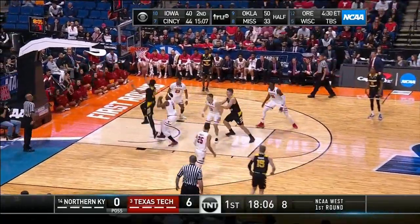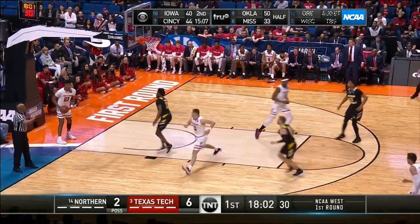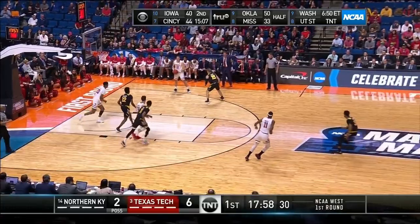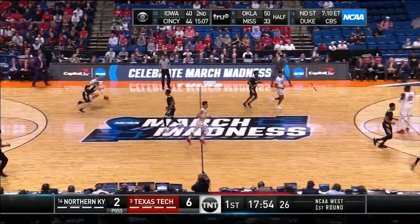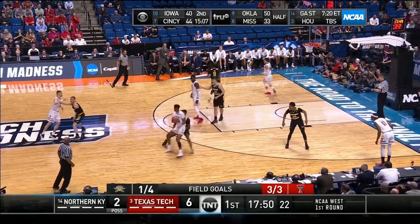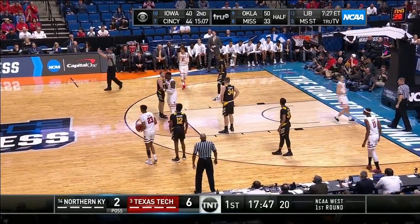Walton, quick move to the hoop. Nice drive. Opening score for Dantez Walton. You see the pressure right here. This is one thing that Northern Kentucky wants to do. It's not necessarily to create a steal, but it's kind of disrupt the Texas Tech offense, kind of run some time off the clock. Yeah, not let them walk into their half-court sets as well.